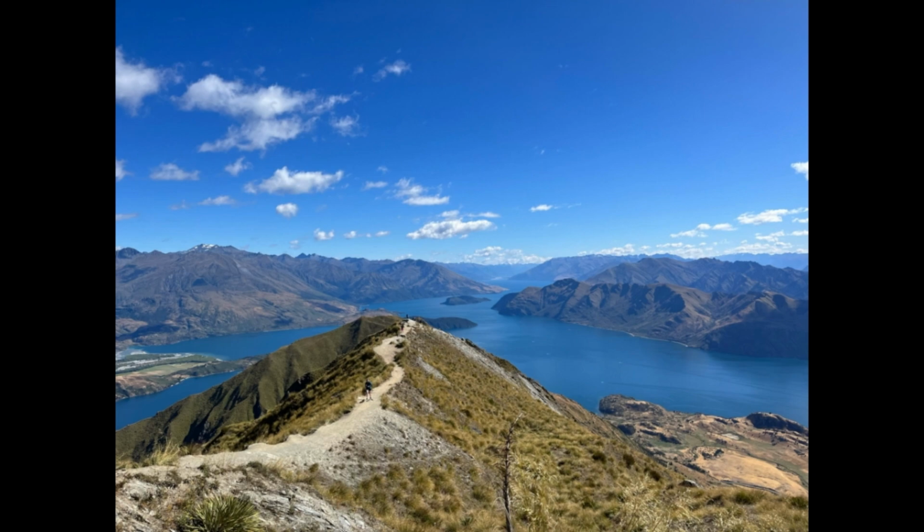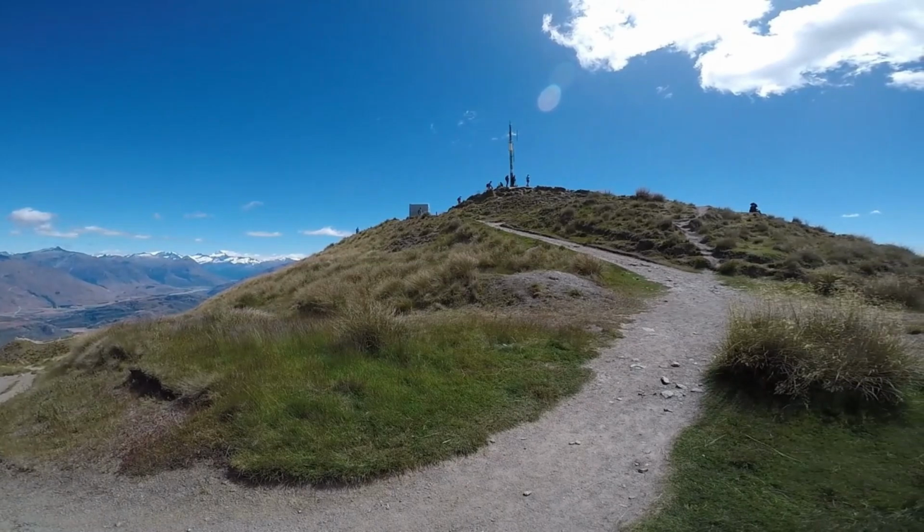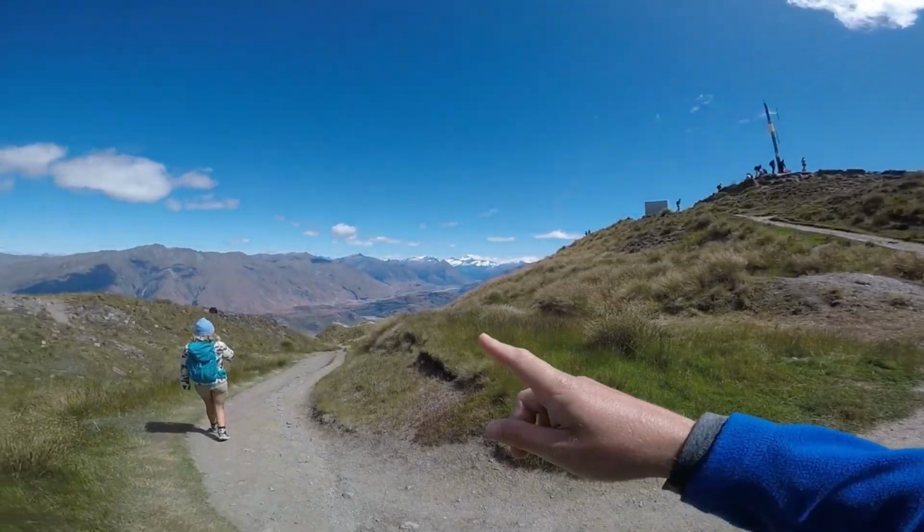There was a masseuse in the car park when we got back down, so that kind of shows just how tough it is. Mountain at the top there.